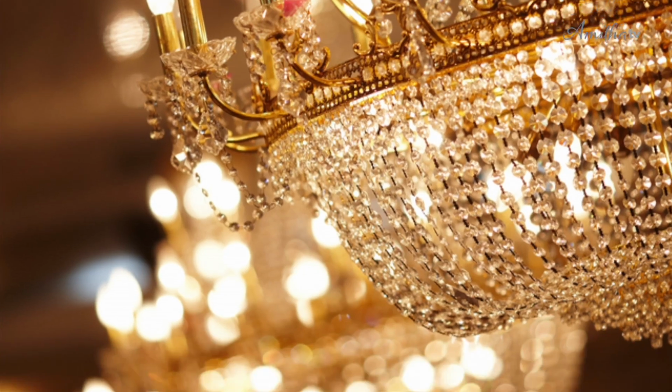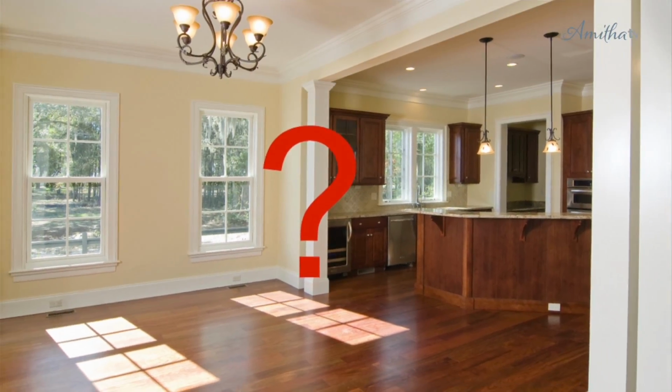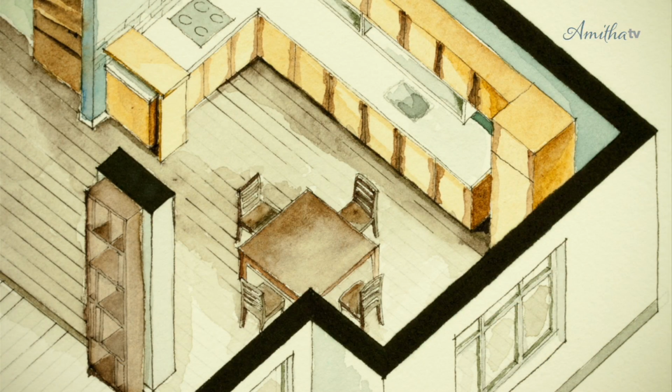Have you ever wanted to get the perfect light fixture for your dining room and wondered what size would be the perfect fit? Or maybe a new dining table but wondered how long can you really go? Well, today I wanted to share a few of my tips on how to know what is the right scale whenever you're working on a few key areas of your home design.